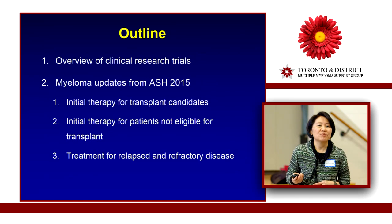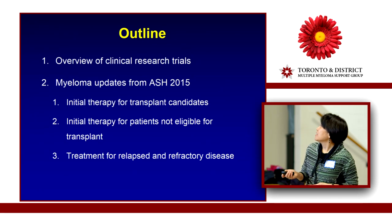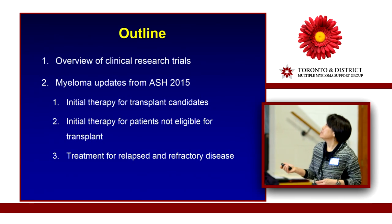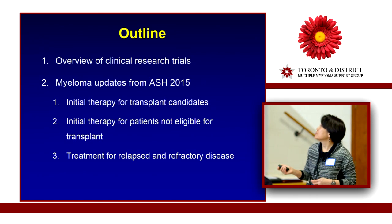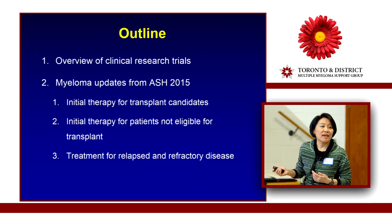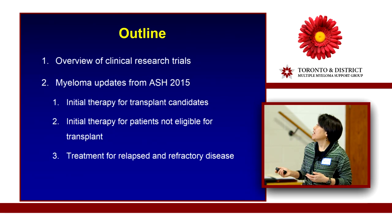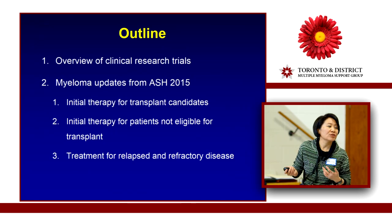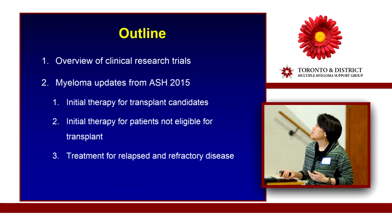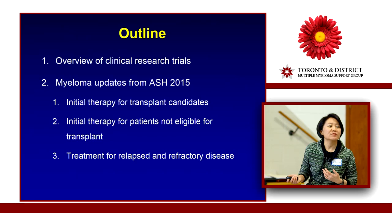So this is what I'm going to be presenting. As I mentioned, I'll start with an overview of trials. And then I'll be running through the updates from ASH, and I'll be breaking down my talk into three groups of patients. One will be those patients who are transplant candidates, their first treatment, and then those patients not eligible for transplant, usually older, maybe not so well, who will, again, have first treatment. And then regardless of what you start off with, we know that myeloma is not curable with any of our treatments. So people will need treatment down the road, and so this is a big group, treatment for relapsed and refractory myeloma.